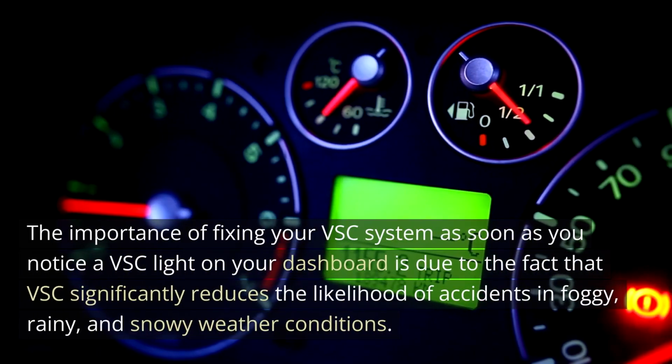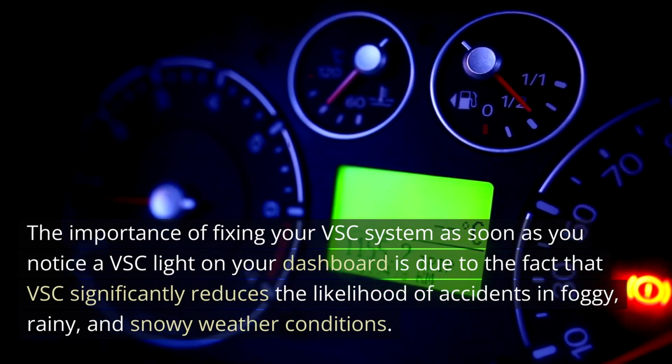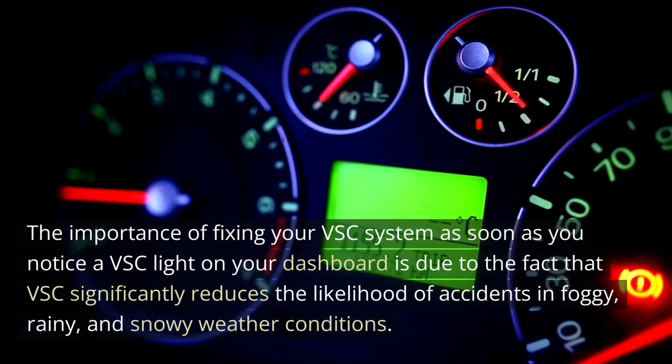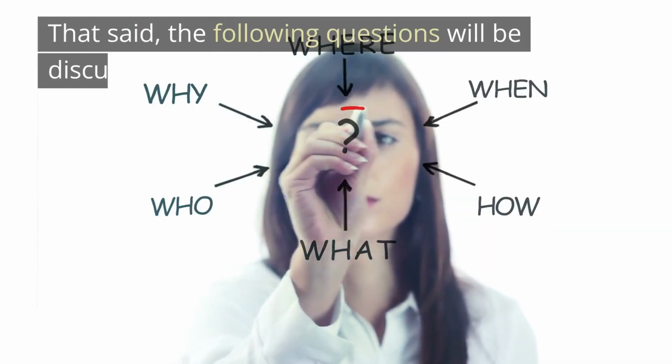The importance of fixing your VSC system as soon as you notice a VSC light on your dashboard is due to the fact that VSC significantly reduces the likelihood of accidents in foggy, rainy, and snowy weather conditions. Well, in this video, we'll get to talk about the VSC light. That said, the following questions will be discussed.